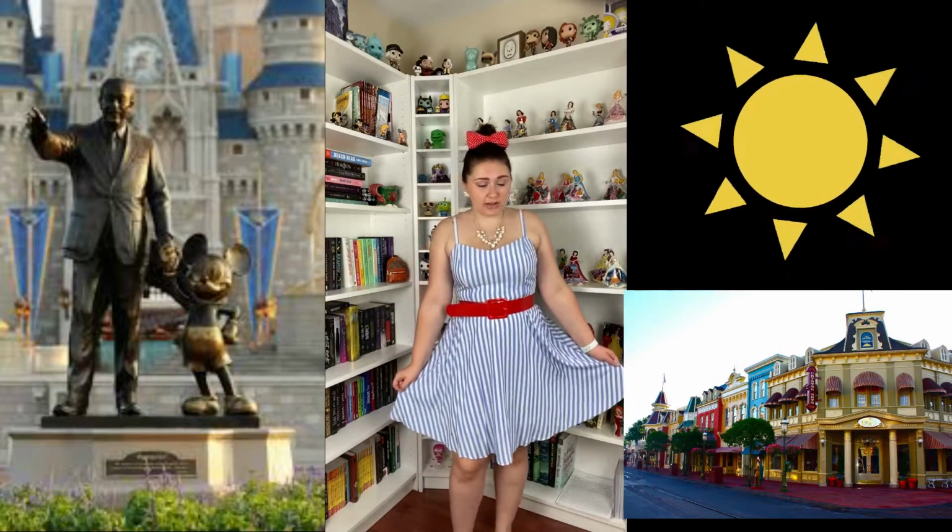I would definitely wear this for Dapper Day if I was going. It is just so comfy and light and flowy, but also fits the theme. I don't know that this could be really any other character. Let me know down below if you think it fits someone specific.